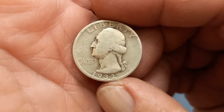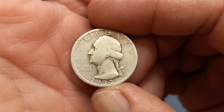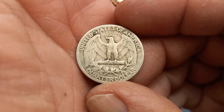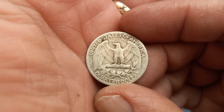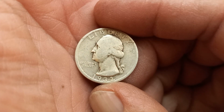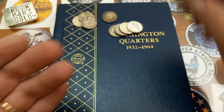And we got one of the 32s here. Junk Bin Find, 1932. Philadelphia minted. Not in horrible condition for a 32. First year of production on the Washington quarters. And yeah, looking great, man, for a 32 there.